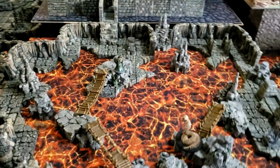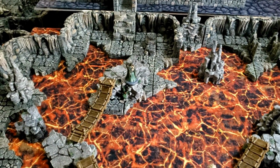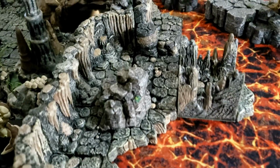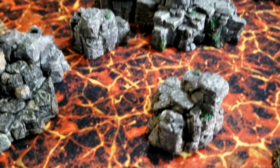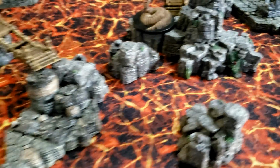The outside walls on this are a combination of Dwarven Forge, their base cavern set, and the Iranthor Mountains. The ones that are kind of craggy looking or whatever it is. This one right there, this guy right here and stuff. And then these guys here, those are all from their Iranthor Mountains set.